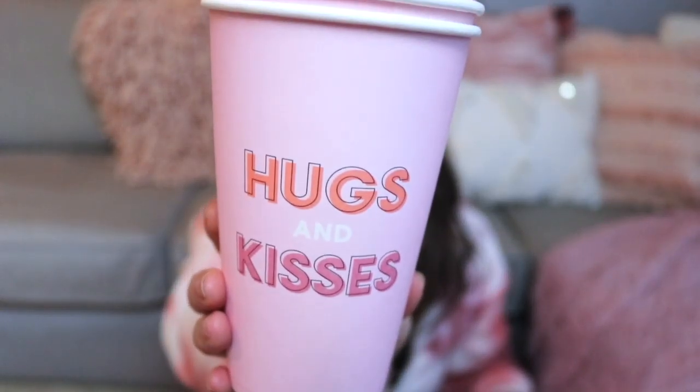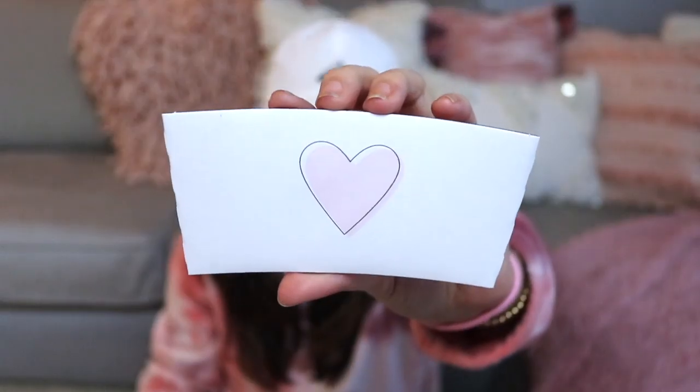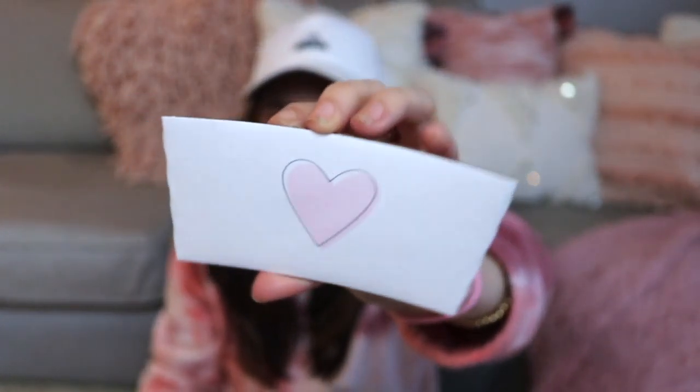Next thing, I purchased these really cute coffee cups. My husband just recently got an espresso machine for Christmas. He was saying that he needed some disposable coffee cups, so of course in my mind I thought that I would get these cute girly pink ones. These ones really caught my eye. I just think they're so cute. They say hugs and kisses, and then they come with sleeves, and these just have really cute blush hearts on them. These are very inexpensive. They were only $3.99. I got them from TJ Maxx. So those were a fun find.